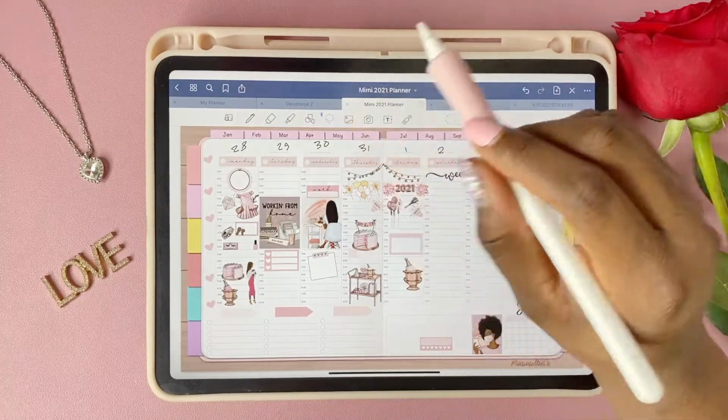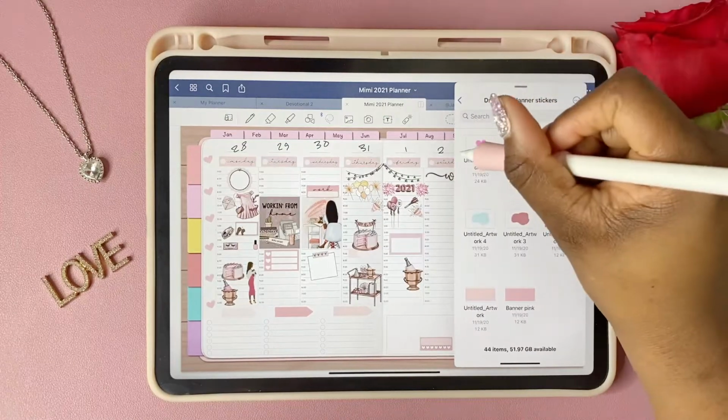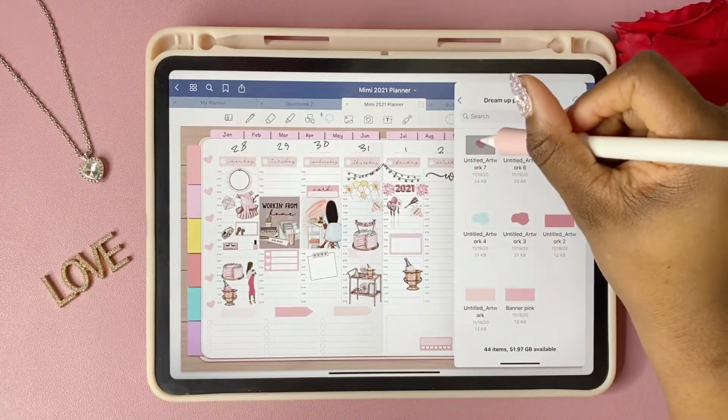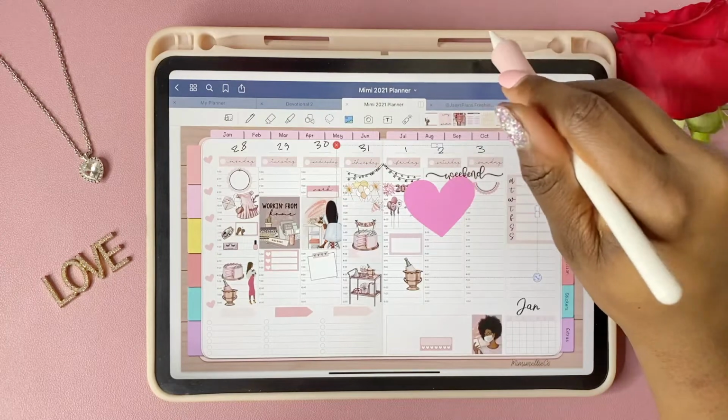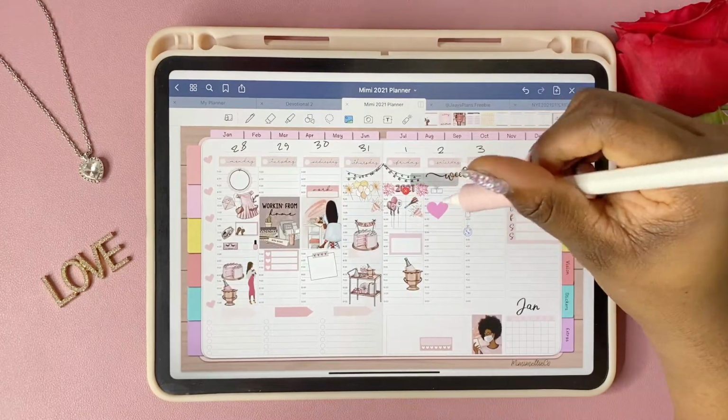Since this week for me is all about love, I'm going to fill this up with hearts. And I'm super excited because these are little stickers that I created using Procreate, and I'm just going to crop it and use them as my date stickers for the week.